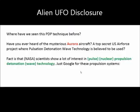So this technique is not new. NASA already is building aircraft or engines which use this kind of technique, and also the military is using it. For example, the mysterious Aurora aircraft is supposed to use pulsation detonation wave technology. So maybe they have seen it from these aliens, from these UFO, and they're now using the same technology.